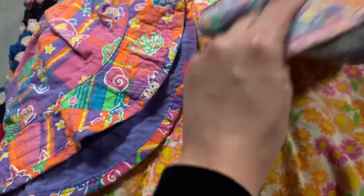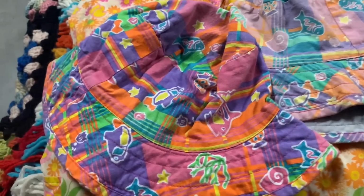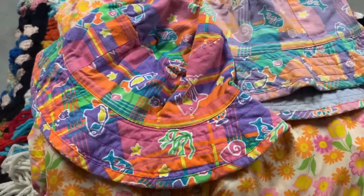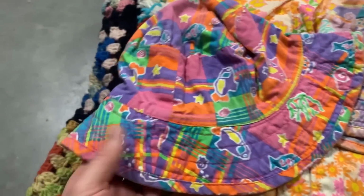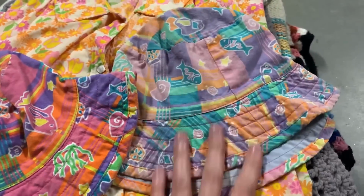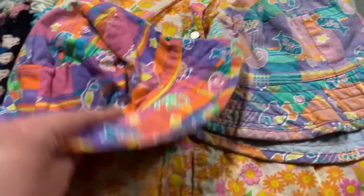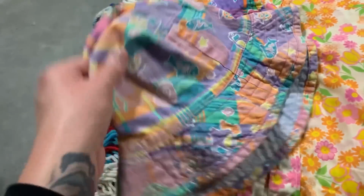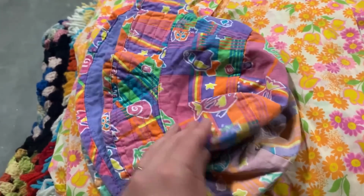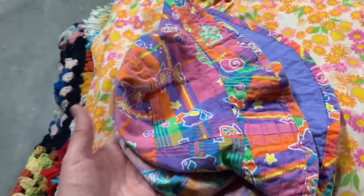Okay, I got 2 bucket hats that are incredibly 90s. I just love picking this stuff up and selling it. I cannot tell you how much I enjoy finding this kind of stuff. So they're both similar prints. They have the fish and stuff. Obviously one is just a slightly different colorway. Here is the tag. So we're definitely looking at mid-90s, I would say. I think that they will do well. I've been selling a whole bunch of bucket hats recently, so I'm on the lookout for them right now.